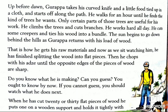He works hard all day, and when the sun begins to go down behind the hills, Gurappa returns with his load of wood. That is how he gets his raw material, and now, as we sit watching him, he has finished splitting the wood into flat pieces. Then he chops with his adze until the opposite edges of the piece of wood are sharp. Do you know what he is making? Can you guess?